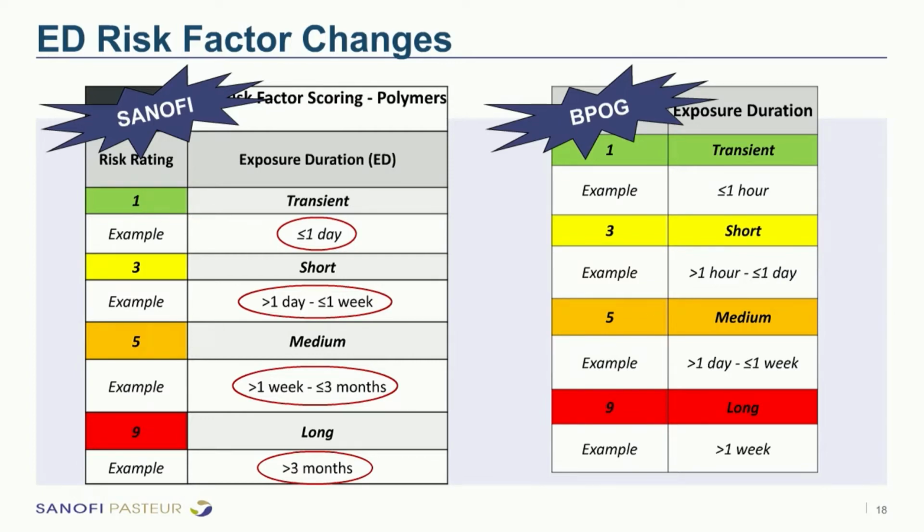So it kind of skewed for many applications. And based on our internal data from studies we have performed in the past, we were able to justify it for a score of 1 at less than 1 day, and for high it is greater than 3 months, for example.